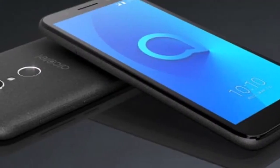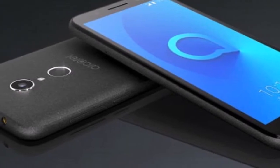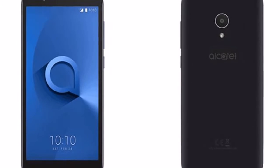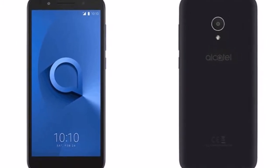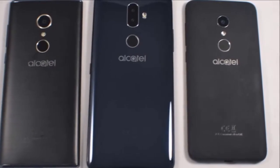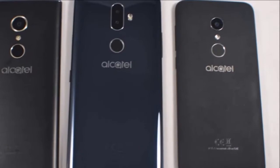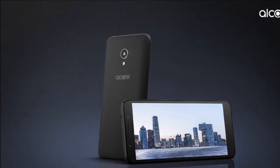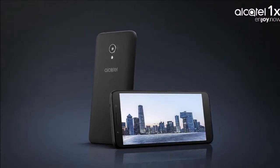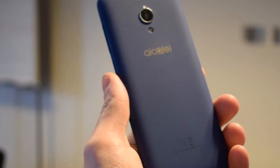Alcatel introduced a range of smartphones, as well as its first Android Oreo Go edition smartphone, the Alcatel 1X, at the MWC last month. Today the company has announced the phone for the Indian market. The phone has a 5.34-inch 18:9 screen, is powered by a quad-core MediaTek SoC, and the Android Oreo Go edition comes pre-installed with new Google Go apps offering better performance, less demand on storage, and efficient data use.